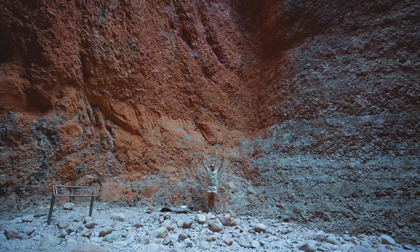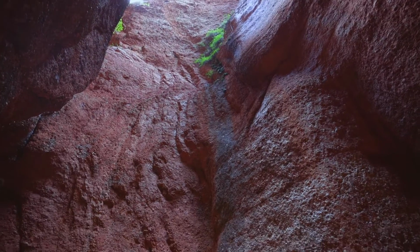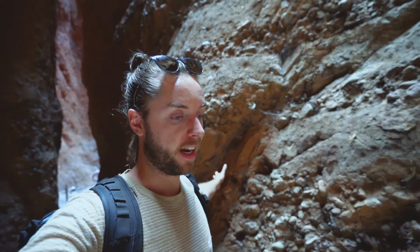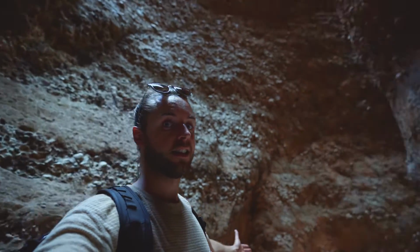I'm just going to put this camera on a rock and show you for scale how big this place is, because I just don't think I can do it justice. This is mind-blowing. Like, I'm a bit speechless right now. Look at this.